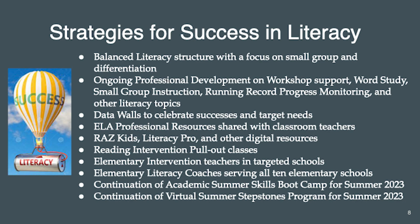Over the past few years, we've also incorporated data walls. So every elementary school has their own data wall, and I provide that information, but they're working in a reading committee at the school level to talk about not only children that are struggling, but children that they want to celebrate, children that are doing really, really well. And so they have their data wall that they're coming together as a team. They're talking about trends that are happening specific to their school and how they might support their students best.